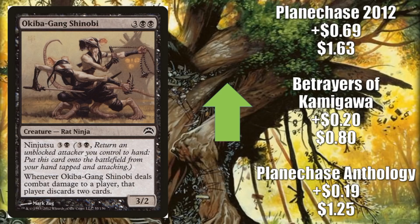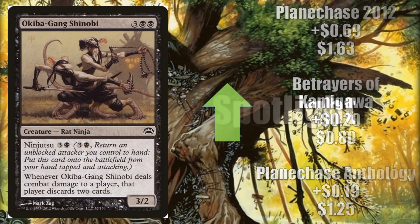Okiba Gang Shinobi. This shows up in a number of Pauper decks, sometimes in the main, sometimes in the side, or a combination of both. One of the popular ones is Orzhov Pestilence. Planechase Anthology goes up 19 cents to $1.25. Betrayers of Kamigawa goes up 20 cents to 80 cents. Planechase 2012 goes up 69 cents to $1.63.